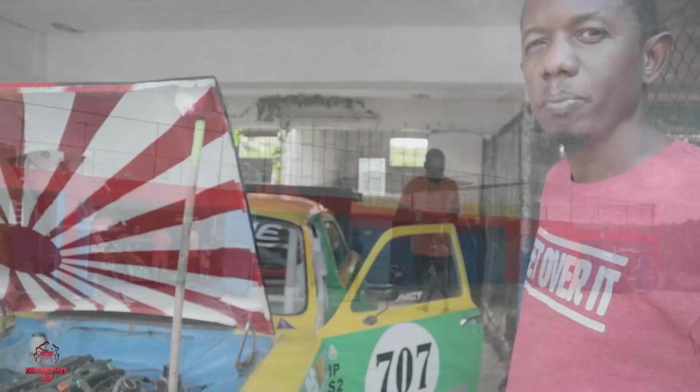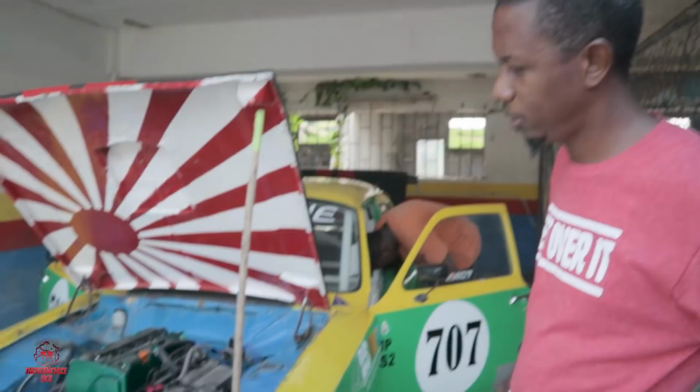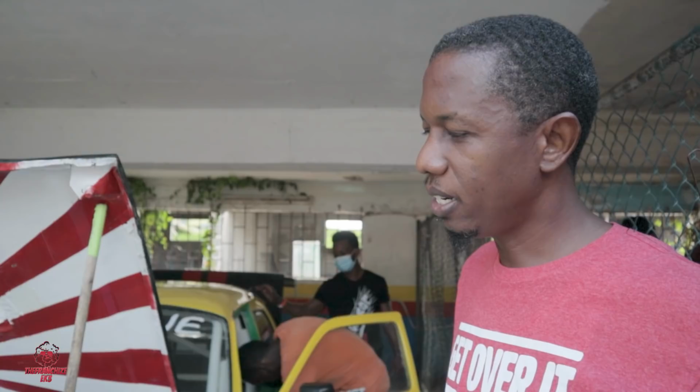So, quick history. How did you acquire the Ford Escort? You know, I was on my way to look at a Toyota Starlet when I passed a yard and said this is it. Ever since, I always loved the Ford Escort, so I never checked for the Starlet. Just went and got this, and we put it home, because it wasn't a driving car.